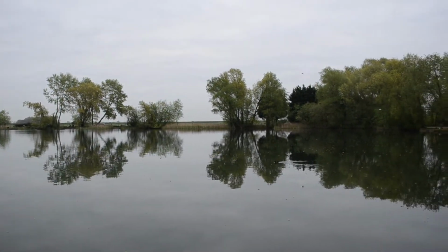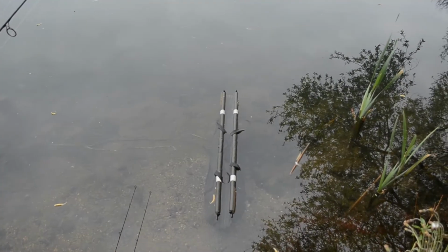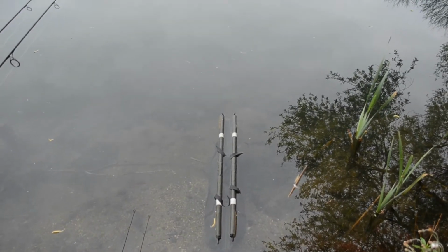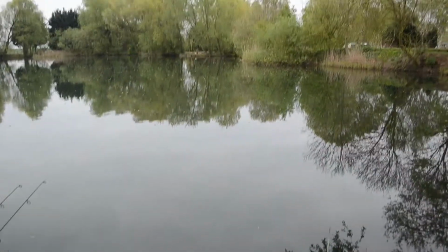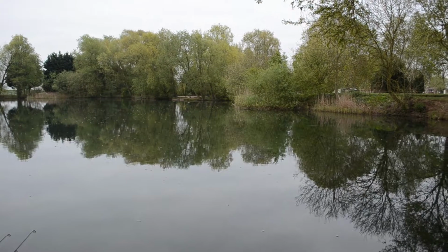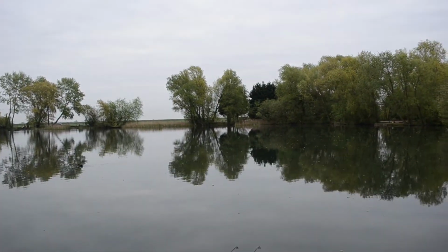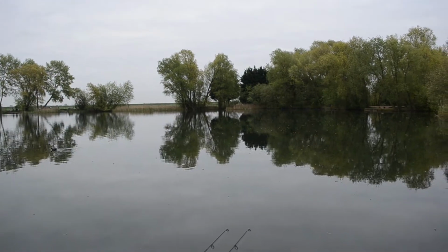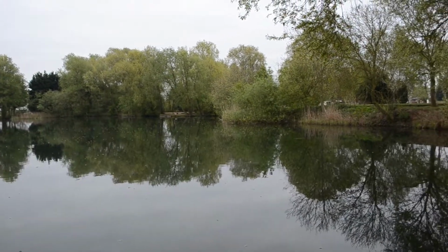But we're not going to think about that now because we've got her to deal with. Happy days. Not sure how big she is yet. She's definitely a unit. We'll shortly find out. Just had a nice cup of tea and got the rod back out on the spot. Out that way. And yeah, so we'll get her out shortly and have a look. Happy days.